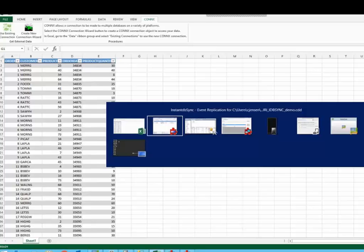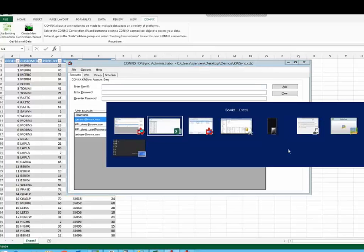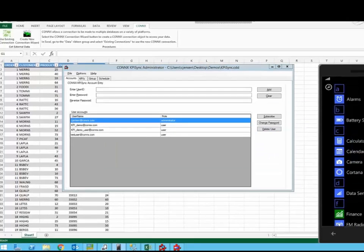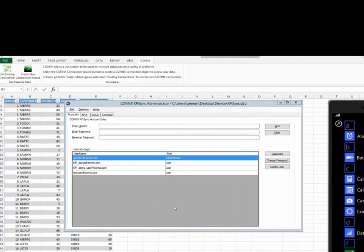Now, the last product I'd like to show you is going to be our KPiSync. And that is our mobile device tool. That's going to give you the ability to get key performance indicators down on a mobile device. As Paul mentioned, we work with Windows, we work with Android, and we work with iOS.